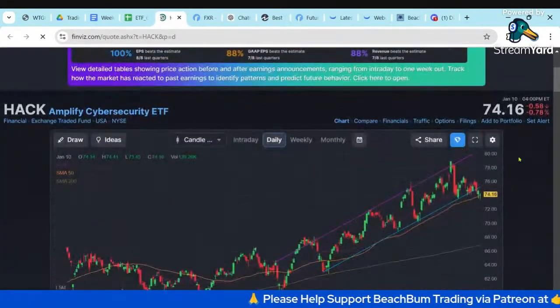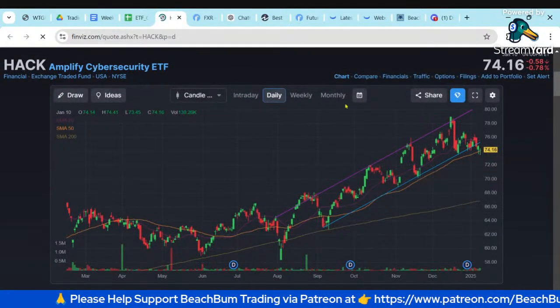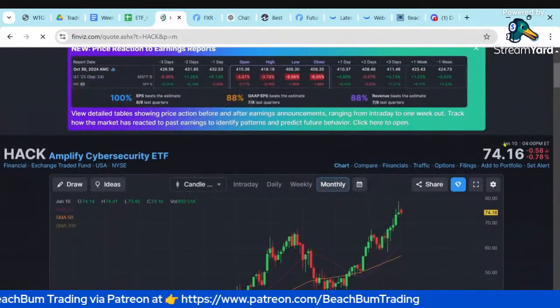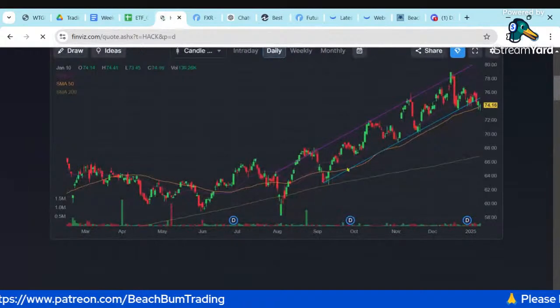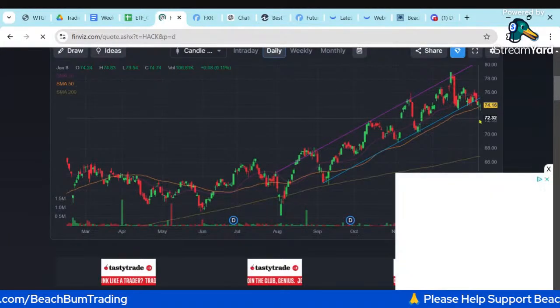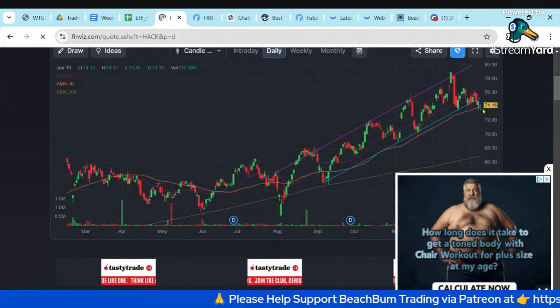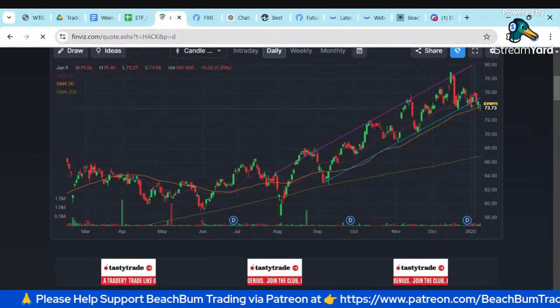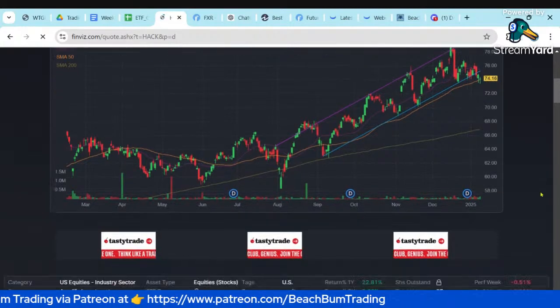So here's HACK, probably the most popular cybersecurity. Again, very high right now. Trending up. So yeah, it's very near its top and trending up. So if you think that upward trend, it did break down recently, out of that upwardly trending channel, broke down below its 50-day moving average. So again, pretty high. Looks like it pays a dividend.